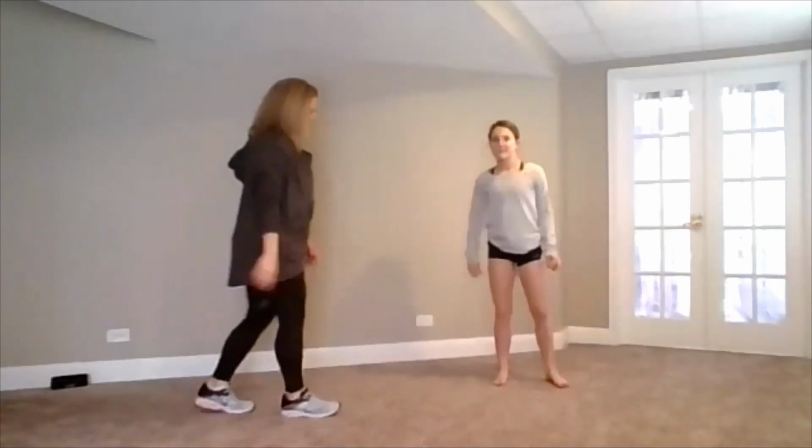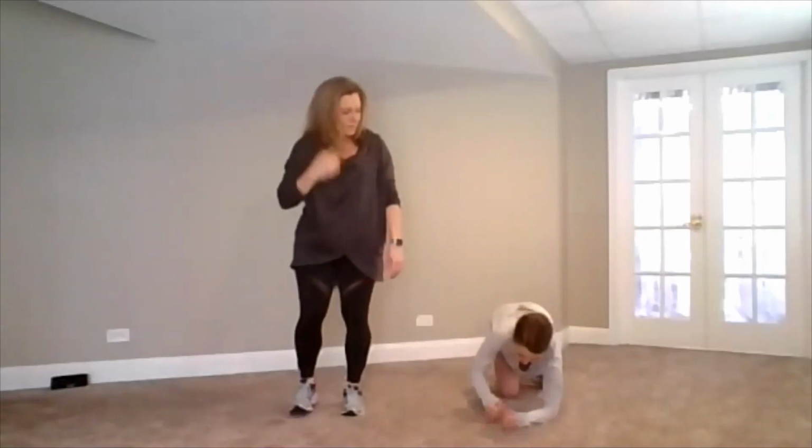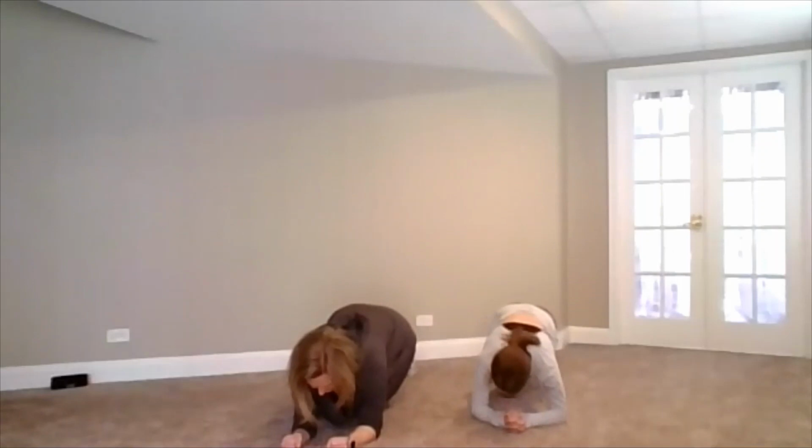Okay, so let's get down on the ground. We're gonna get into a plank position. Okay, and this plank position is on your elbows, and your body's in a straight line, okay? Now we're going to imitate a crocodile. Make sure you're looking down at the ground.